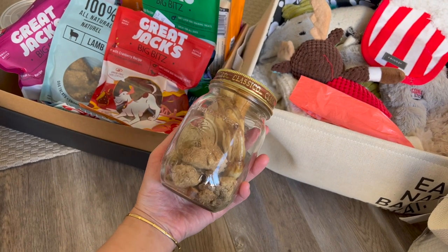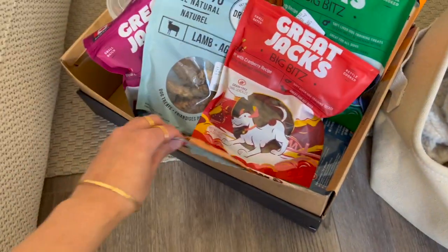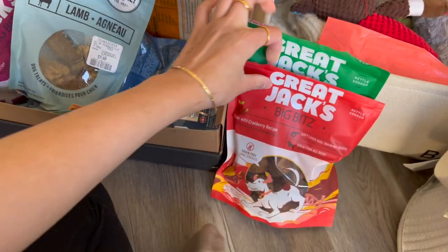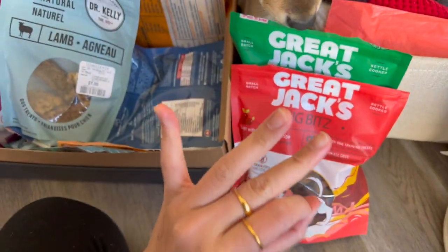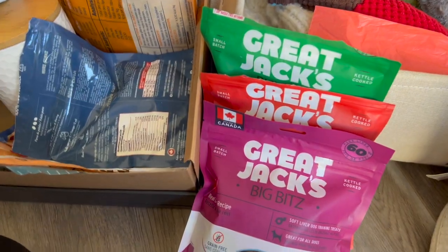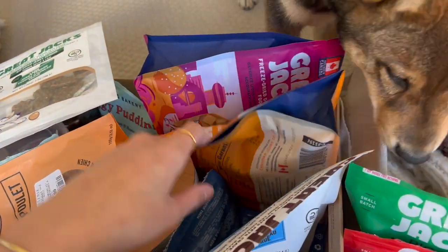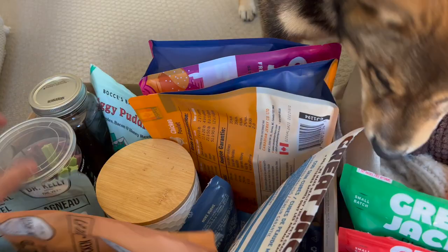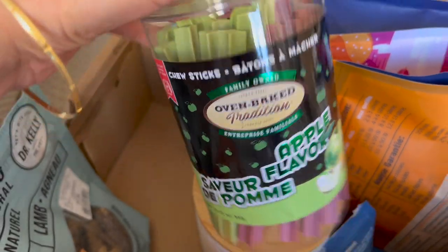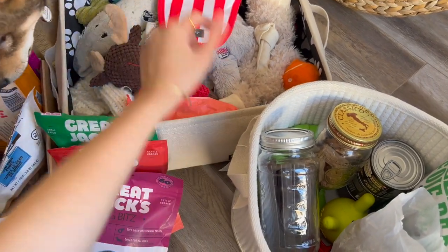We also got a mason jar full of treats for the little pupper. So here. And then I need to choose exactly what I wanna put in there. 100% Great Jacks, they are amazing. He loves it, obsessed. So the 3 packs here. What else? What do you want? More Great Jacks? I also love those, more Great Jacks. Basically obsessed with Great Jacks. Also have his dental sticks, and then fruit sticks, again, Oven Baked Tradition. I'm just going to finish packing his basket here, and then the rest will stay at home.